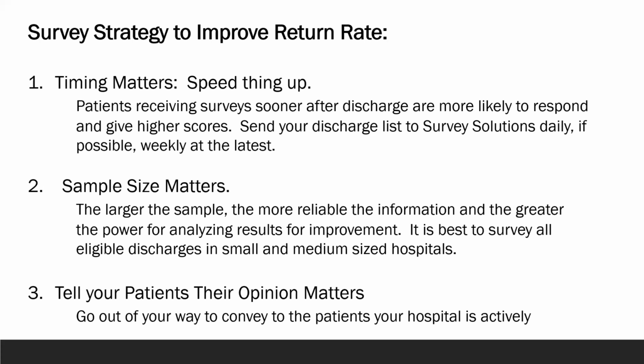And as we talked about, sample size matters. The larger the sample, the more reliable the information, and the greater the power for analyzing results for improvement. It's best to survey all eligible discharges in small and medium-sized hospitals. I have a feeling that's probably what most of you are already doing for your HCAHPS, surveying all of your inpatients. And remember, this is only for your inpatients that you're surveying 100%.